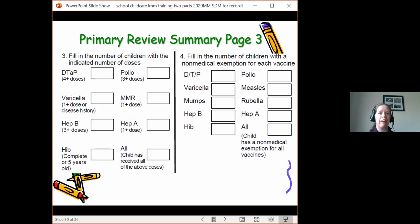All right, and here are the next sections that you have to fill out for the preschool age group. Over there on the left, I see fill in the number of children with the indicated number of doses. And it says 4 doses for DTaP, 3 doses for polio, 1 dose for varicella, etc. So there are a couple ways you can do this. You can fill out the numbers by looking at each of the records and counting if each of the kids has the appropriate number of doses as specified there. The other way you can do this is those are the number of doses for a kid to be complete on their vaccines. And if you have looked up the kids in alert and you know they're complete, then you know they have at least those number of doses.